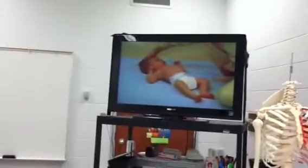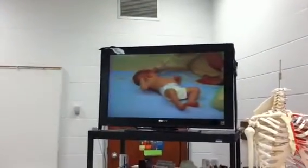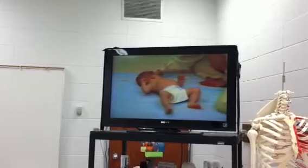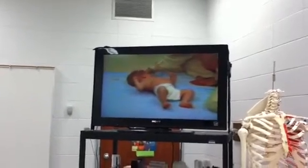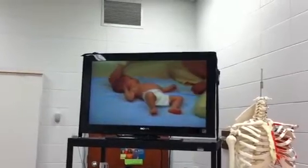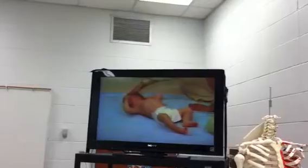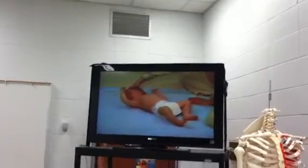To test the ATNR, place the child in supine with his head towards you. Rotate the head 90 degrees and hold for 5 seconds. If the reflex is present, the arm and leg on the face side will extend. The arm and leg on the skull side will flex. The child assumes a fencing position. He does not have ATNR right now.